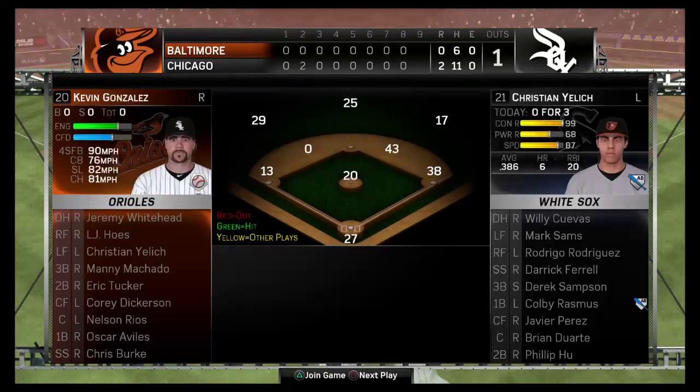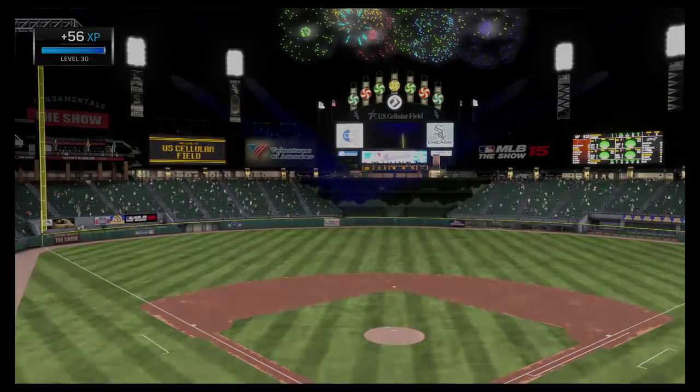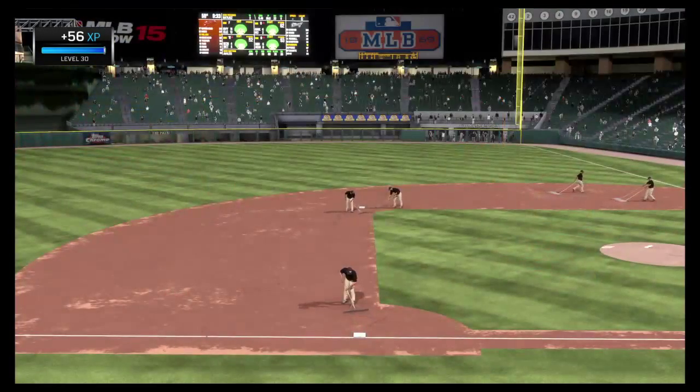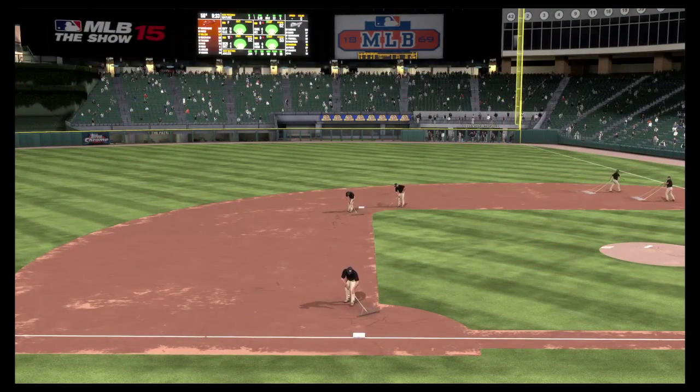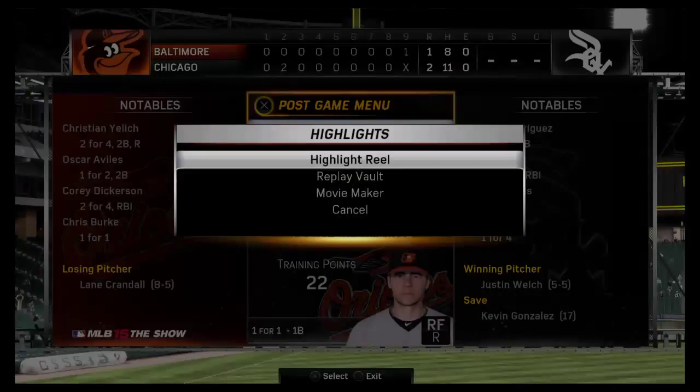Kevin Gonzalez is on now to try to close things down here in the ninth. Well, you always hope to get a good outing from your starting pitcher, but this man went above and beyond in this one. He's our top player of the game. Yeah, a lot of positives to take from this outing.